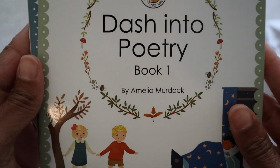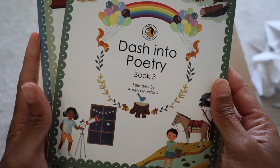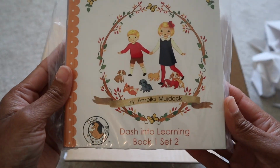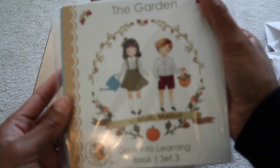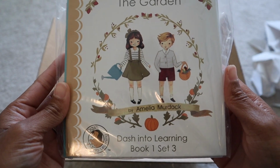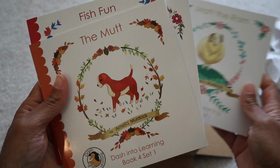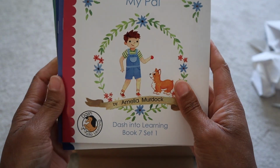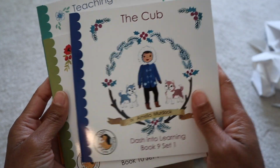I got the Dash into Learning Early Phonics set, and I also got Dash into Poetry. So with that complete set, I got all of the books for set 1, set 2, and set 3 for Dash into Reading. And then I also got all of the books for set 1, set 2, and set 3 for Dash into Poetry. And then on top of that, I got access to all of the activity packs. So those are printable. I was sent an email and then I was able to access those, download those, and then I will be working on printing those out. But it is a lot of materials.